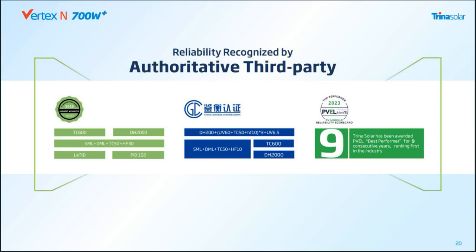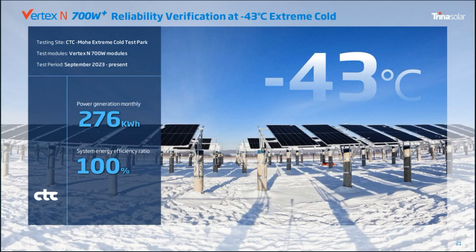Of course, the reliability of our 700 watts plus modules has been validated by authoritative third-party labs. Our products have passed enhanced tests by third-party labs like ITC, CGC, and PVEL with outstanding results, and we have been named best performer by PVEL for 9 consecutive years. We have passed enhanced tests like thermal cycling 600 times, damp heat 2000 times, and enhanced mechanical load, etc. Our 700 watts plus got excellent grades in enhancement tests.